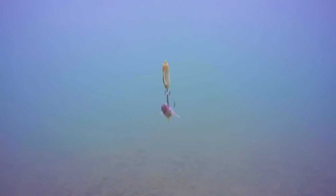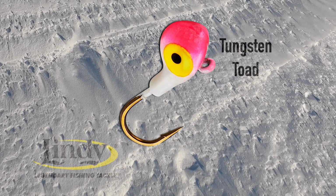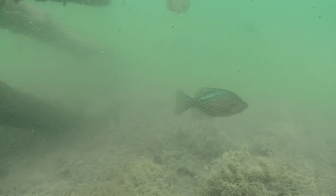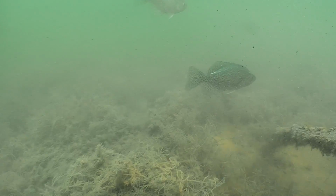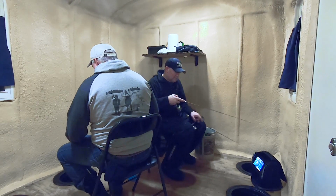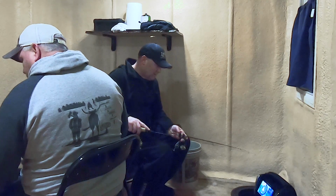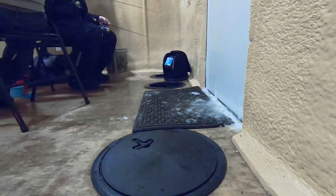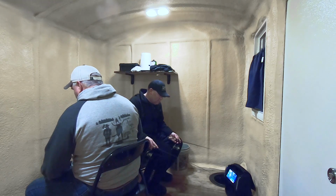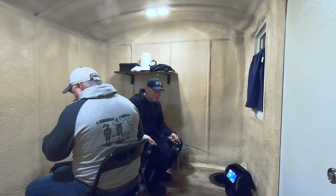And on the other rod, we're both using a Lindy tungsten toad. We're just tipping that with wax worms and dumping that down there, and it's a really good way to go about this when you're not sure of what species you're going to get, because we're going to get everything from crappies to bluegills to potentially walleyes, pike, whatever it may be. So I like having a variety of presentations down there so that if a fish comes in that has a preference for one but not another, you're going to still get them.